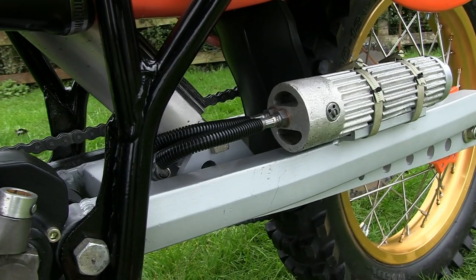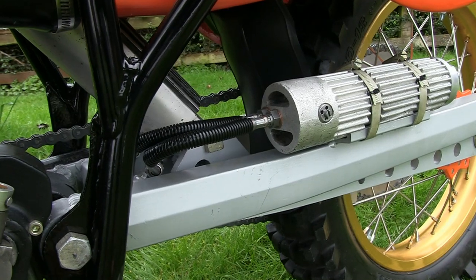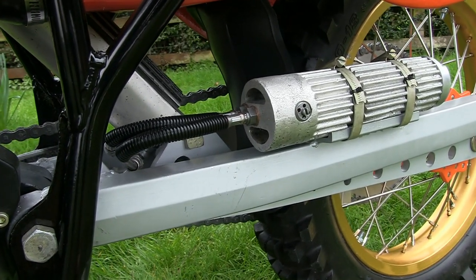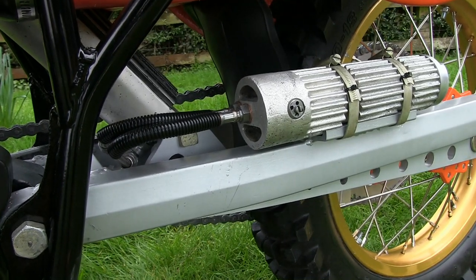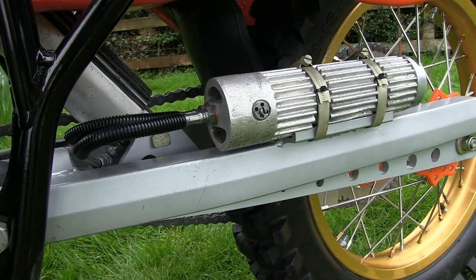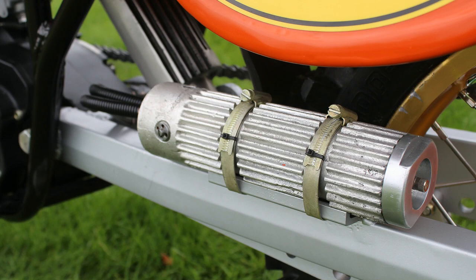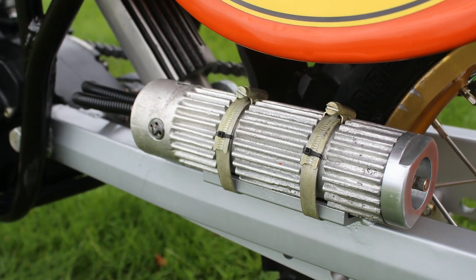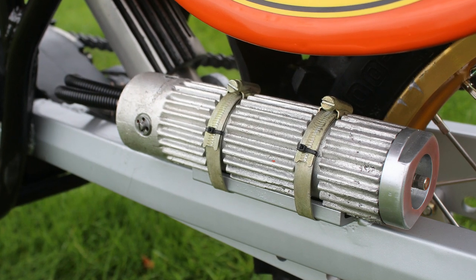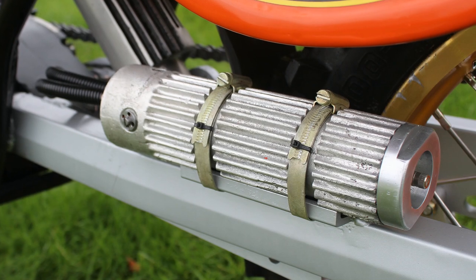And rather than having the gas and oil reservoir mounted piggyback style, Wilcox moved the unit away from the shock and placed it on the left-hand side of the swing arm, where it could be better cooled and therefore try and keep that big shock working well when the going got tough. Now, I'm not sure how much gas and oil this unit actually contained, but as you can see, it was almost as big as the shock itself.